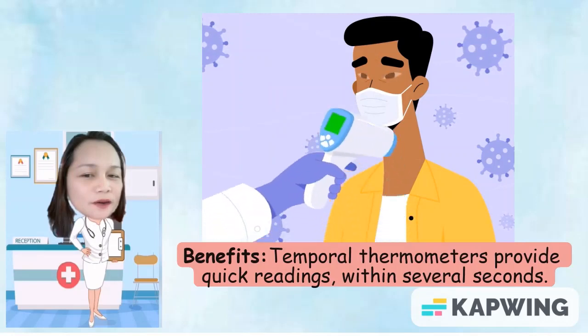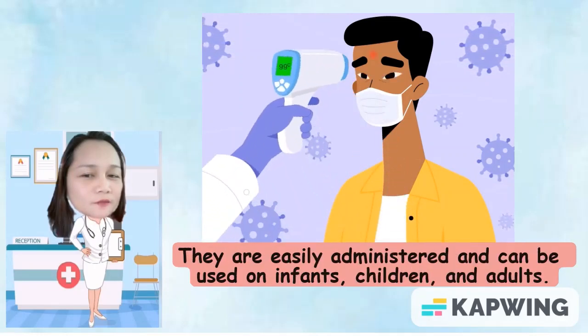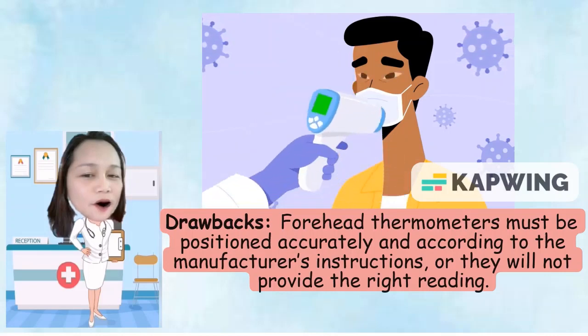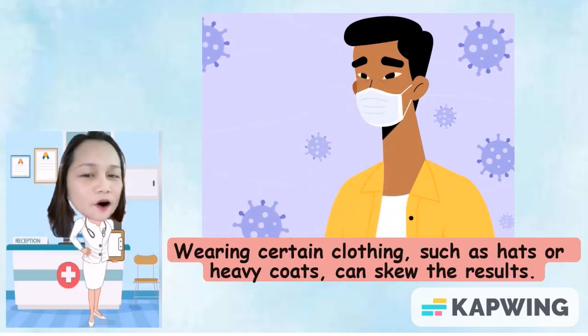Benefits: temporal thermometers provide quick readings within several seconds. They are easily administered and can be used on infants, children, and adults. Drawbacks: forehead thermometers must be positioned accurately and according to the manufacturer's instructions, or they will not provide the right reading. Readings can be affected by external factors, including drafts, wind, indoor heating, and direct sunlight. Wearing certain clothing, such as hats or heavy coats, can skew the results.